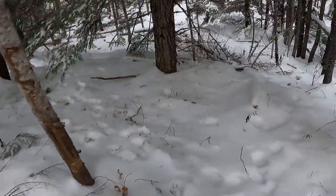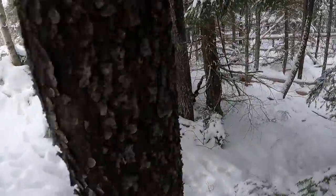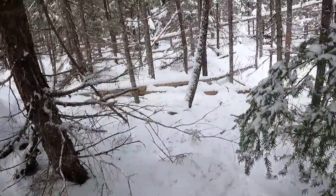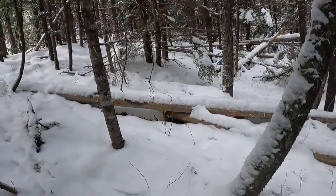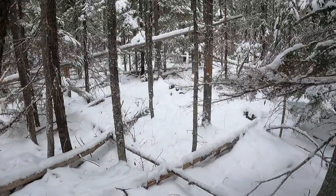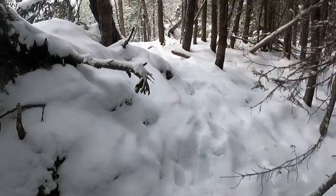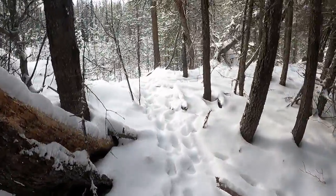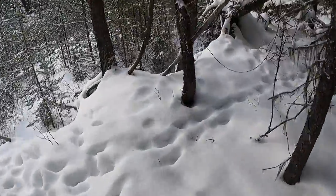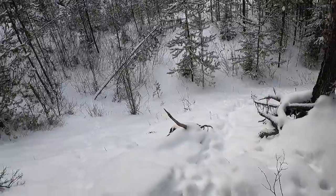Means they'll be back. And also means I'm hitting the trails, I'm getting the right trails, right spots. Just poor snare setup. There is a ton of activity back here. Right up. And again, walk into that snare, major trail.